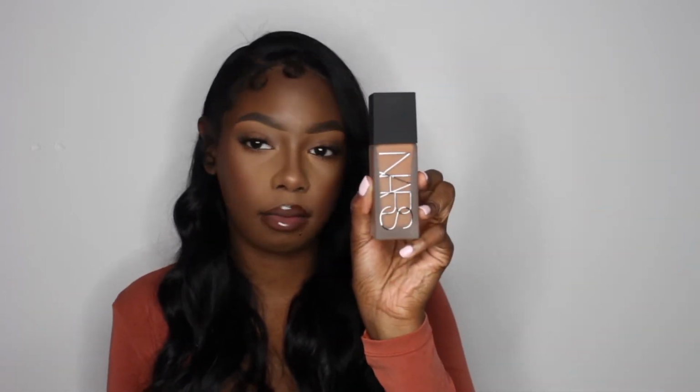For my foundation, I got NARS the All Day Luminous Weightless Foundation in the color Trinidad. I forget. Yeah, Trinidad. And I think that they're going out of stock because this was the last bottle. I don't know. Anastasia, their foundations, well, not that their foundations have been weird. I feel like they have been being weird with dropping. Like, I used to love their sticks and now they are not selling them anymore.